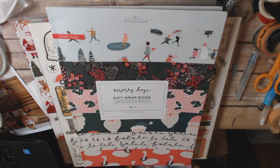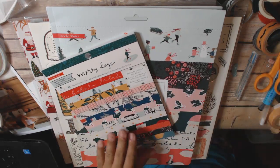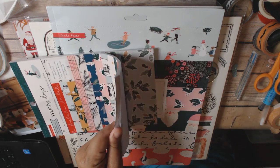So got that. And then I got 2 of the Merry Days papers, because the thing about these is they're 24 sheets. This is 6x8, but it's only one-sided.